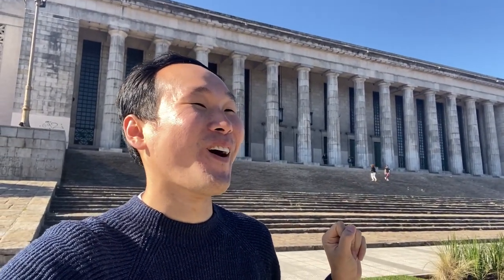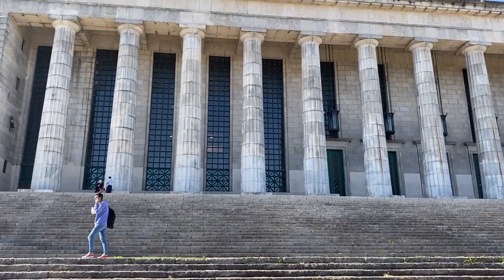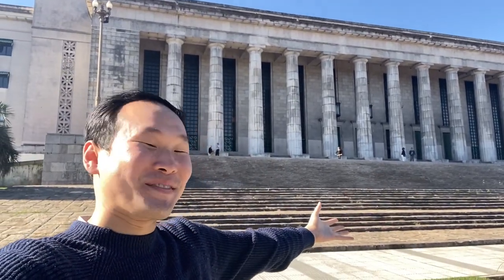Welcome to the university where I take my Spanish course, the University of Buenos Aires. But all right, to be fair, this is the law faculty at UBA. So that explains this gigantic, very Roman-esque building that gives you that feeling of justice and law behind the architecture, because I'm sure the building for my Spanish course is not the same as the one for arts.